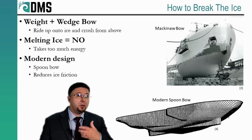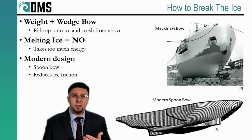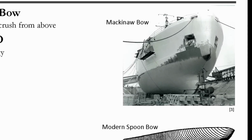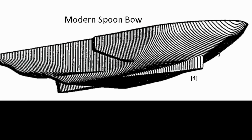The Mackinaw used a pointed bow, following the traditional idea of a wedge. And this represented the pinnacle of science for her time. But more recent research has refined that. We found that the pointed shape led to extra pinching on the side, which increased the ice friction. So current designs favor a wide spoon-shaped bow. The idea is to try and reduce the ice friction and have all the forces pointing upwards to easily slide up on top of the ice sheet.